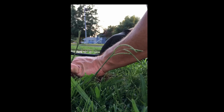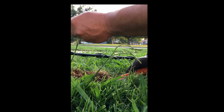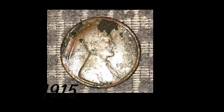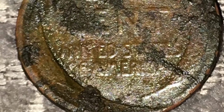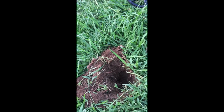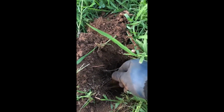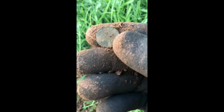It's showing that it's out. It's going to be a coin. It's going to be another weedy. I don't know if you guys can see that or not, but it is another weedy. I was getting another like 23 signal, 24, and my pinpointer showing that I got it right down here in the bottom of the hole. I can see it now. Let's see what I got. It's going to be a weedy.